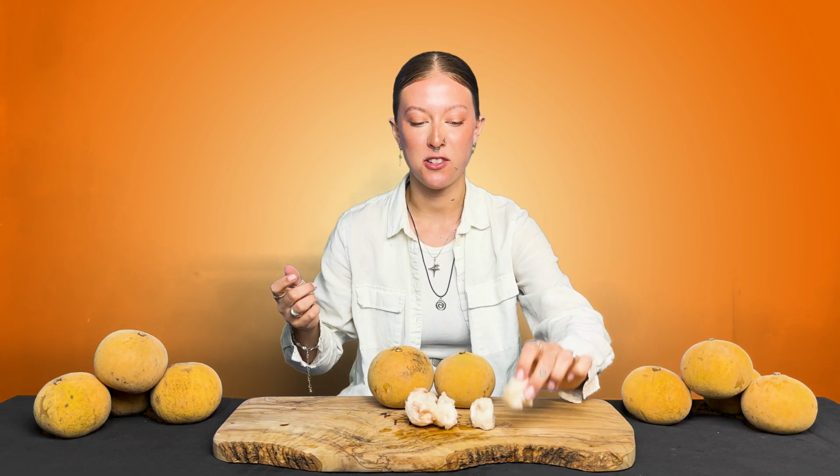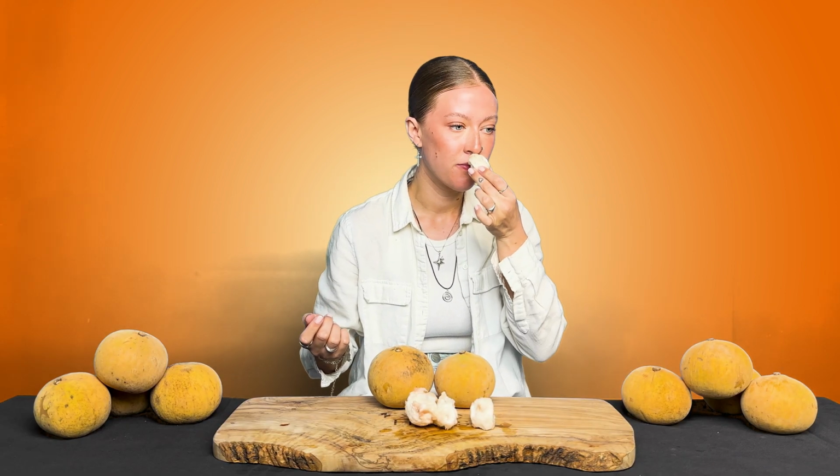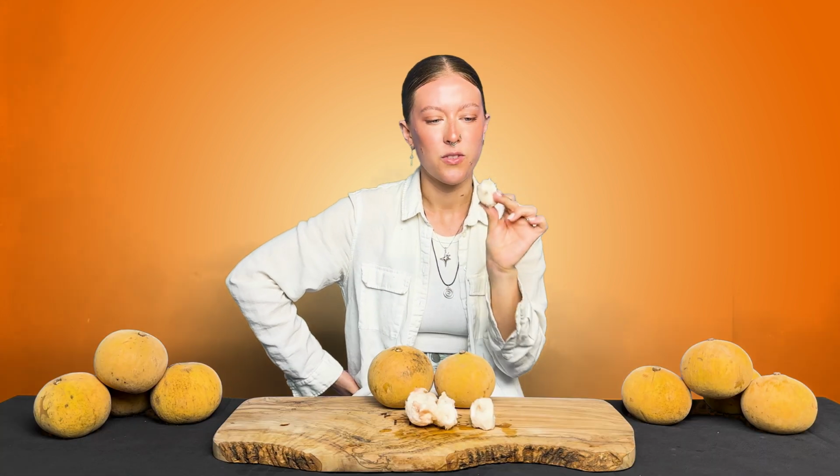Okay, let's finally taste this fruit. First impressions, I just want to comment on the smell, because as soon as I cut this open, I could immediately smell it. It's really fragrant, it's really floral with a slight citrusy kind of smell as well, but it reminds me of like your nan's reed diffuser in the bathroom. Floral, really nice.